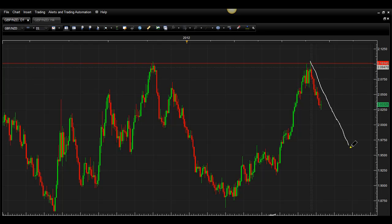I certainly don't think that this move is going to be over. I think that the Pound New Zealand has a lot left in it to the downside. So definitely a great trade opportunity to take advantage of. It looks like we're forming a stall bar now. Could be an excellent short if we see some continuation from tomorrow's bar.